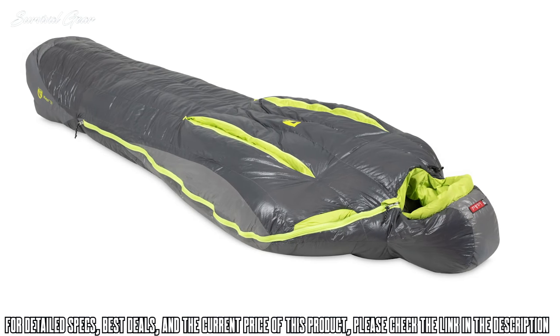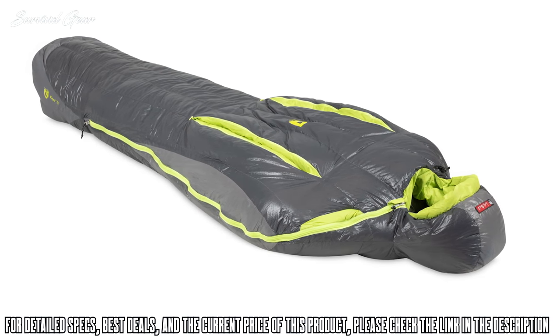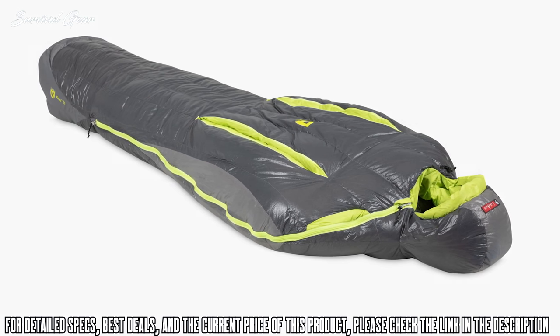For those looking for the pinnacle in serious ultralight mummies, our new Kayu and Aya series stand apart from the competition.